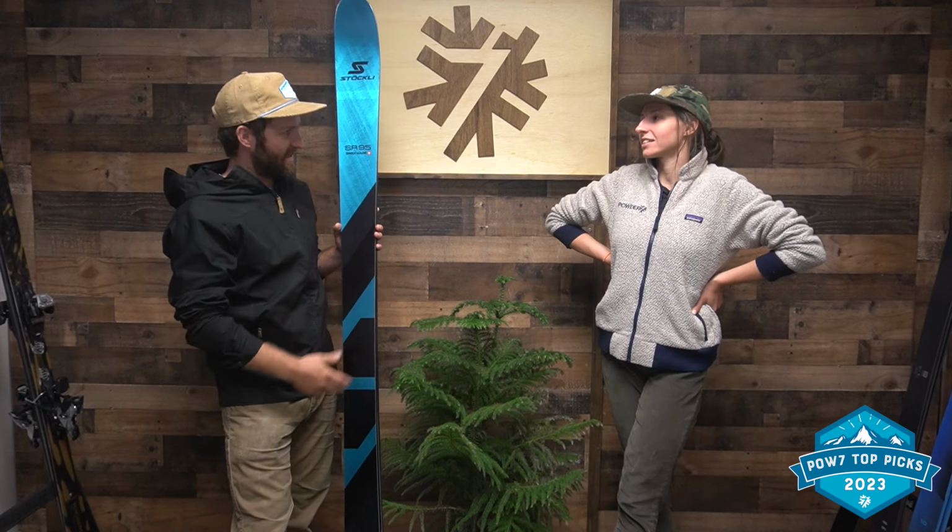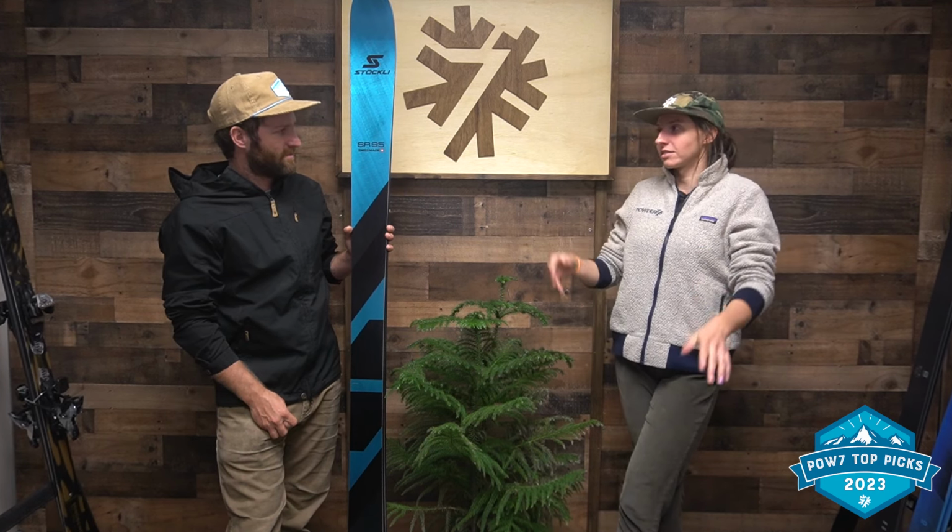I think folks here, once they get on it, are actually a little bit surprised, just because we kind of assume it's going to be a stout, carving-oriented ski, but it's actually, like you said, not as demanding as you might expect. But at the same time, it's got that Stockli Swiss suspension, so it's just incredibly smooth riding, again, kind of similar to the Rossignol skis, just like transitions between snow conditions really seamlessly.